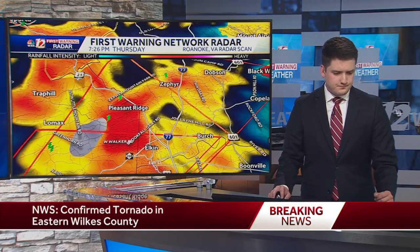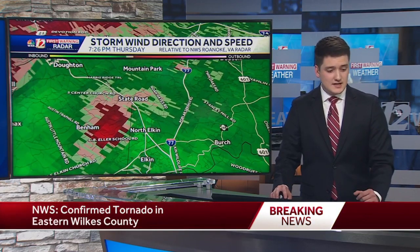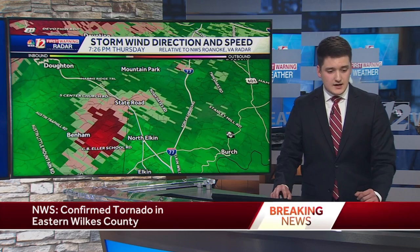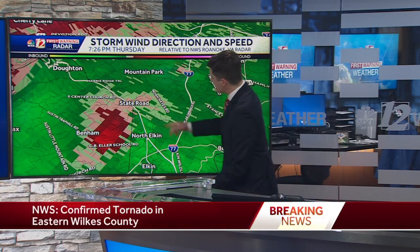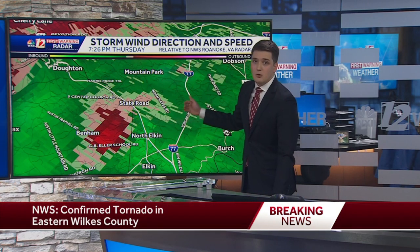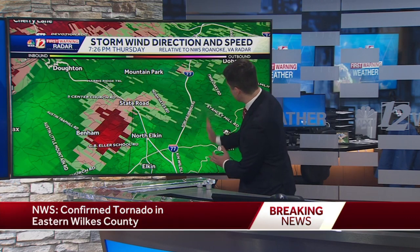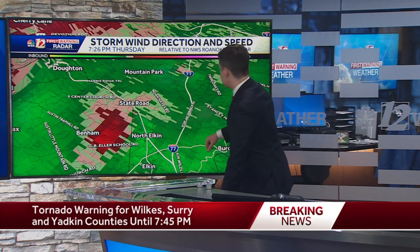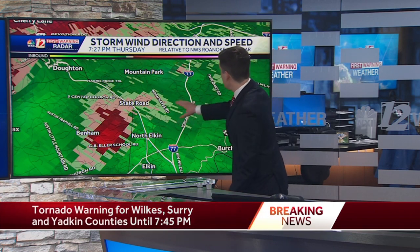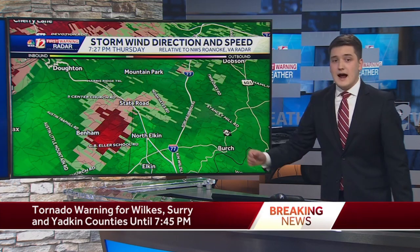Let's zoom on in, get a close look here at our velocity data to tell us where the circulation is. And again, we do still have a well-defined signature, and again, a confirmed tornado on the ground about to cross from Wilkes into Surry County momentarily. It's going to be crossing near State Road and North Elkin along Highway 21. You know the split where 21 splits off and 77 keeps going north? It's just north of that. It's going to cross 21 near State Road and Noah Haynes Road and cross over Mountain Park near Stone Mountain, and then move along Poplar Springs Road and cross over I-77 as well.